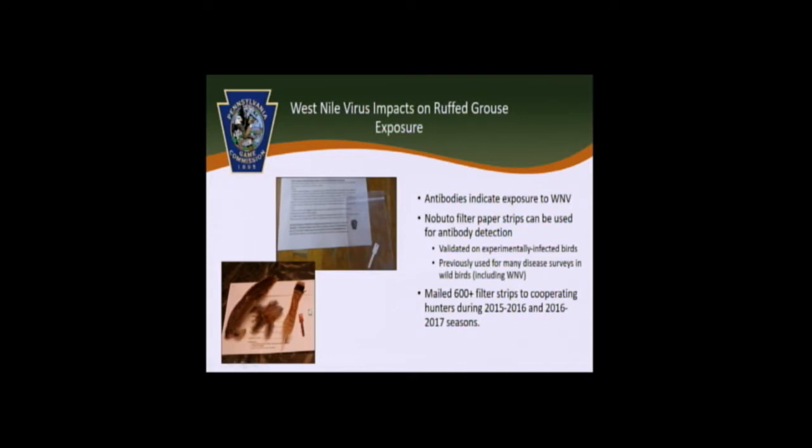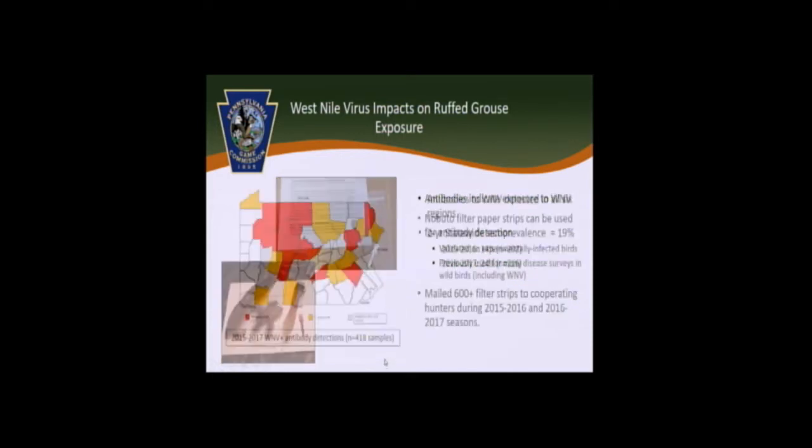And this gave us an easy way to reach out to our hunter cooperators. We actually were able to target grouse hunters in certain areas, and we sent out about 600 of these. And we said, if you harvest a grouse, collect this, soak it in blood so that you can get those antibodies on that strip, collect feathers that we need for aging and sexing, and then after you're done with the hunt, let it air dry and then send it back to us.